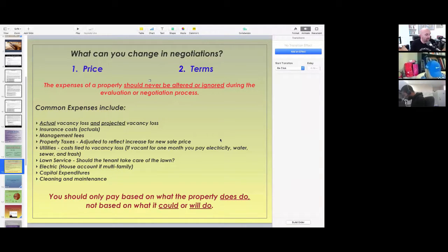So that said, utilities should be tied to the vacancy loss. And here's what I mean by that. Let's say, for example, your vacancy loss is 10% for a particular property. Let's say it's in a nice neighborhood and the landlord's got really tight records and you feel comfortable putting down 10%. If that's the case, then you should take what the annual electric bill would be. In most cases, you can call your local utility company and ask them what the electric bill averages per month. They keep those records.